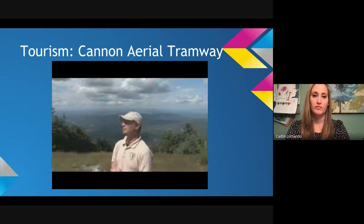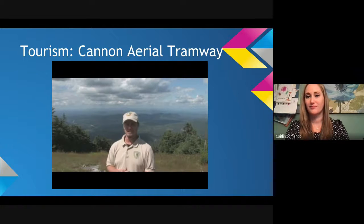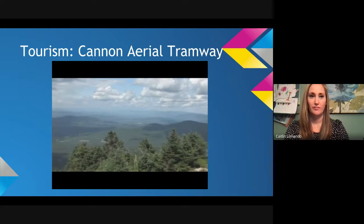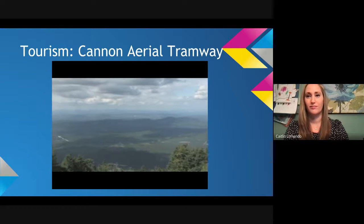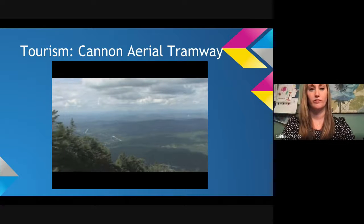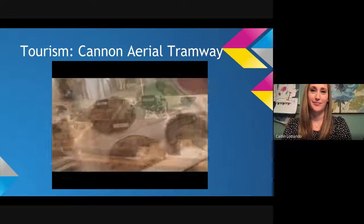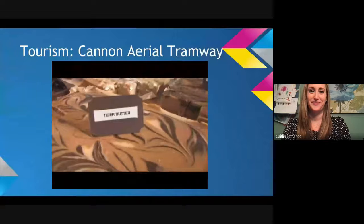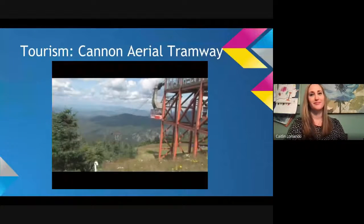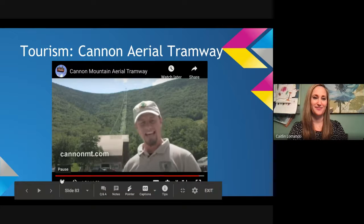Well, here we are at the summit of Cannon Mountain at over 4,000 feet. We made it up here in just over 7 minutes, and today the view is just incredible. A trip up the tram is not complete without a stop into the tramway gift shop. You'll find snacks, sandwiches, pizza, and ice cream, along with our homemade signature fudge. For Cannon Mountain and Franconia Notch State Park, I'm Greg Keeler. We hope to see you on Cannon's aerial tramway.